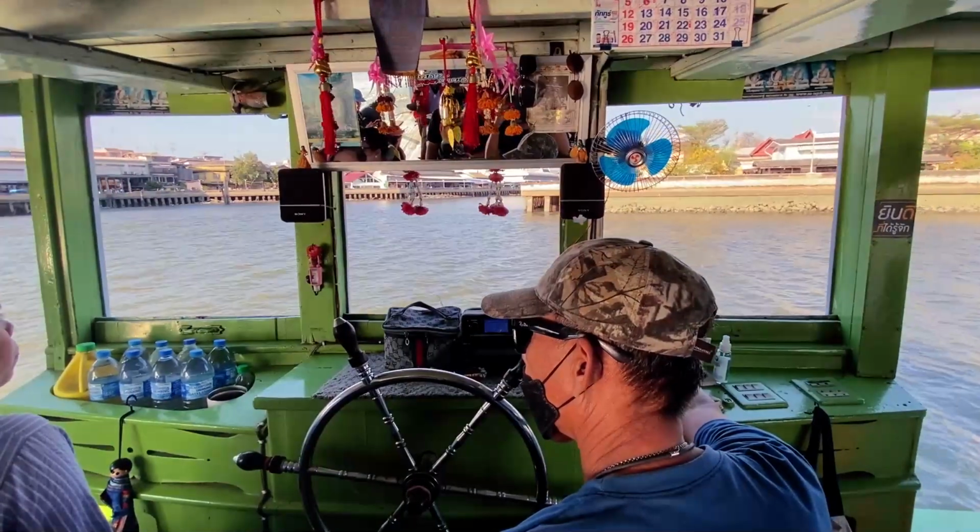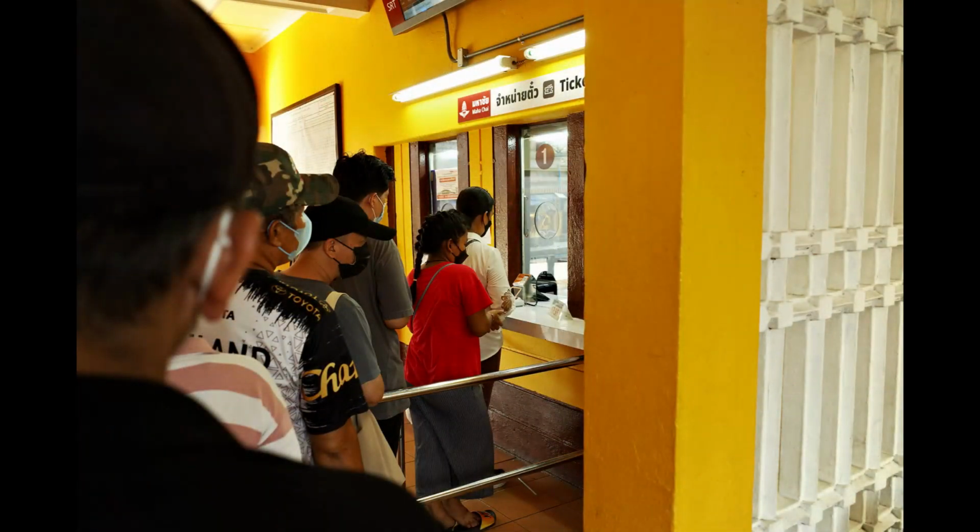Chalom Pier to Maha Chai Pier. Pay 10 baht at the Maha Chai train station counter for the train tickets.